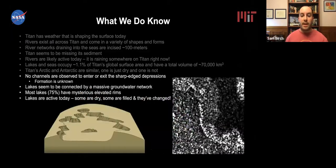When we look at these lakes, they are these mysterious features. They have these rims. We don't see rivers going into them. Maybe there's some dissolution eating away at the surface, but we really don't know. We're completely puzzled by how they form. They also seem to be connected by this large groundwater network where the lakes are communicating with each other depending on where they are in their elevation. Are they high up or low down? And then how much rain there is locally. And they're active today. We've seen them change a couple times throughout Cassini.